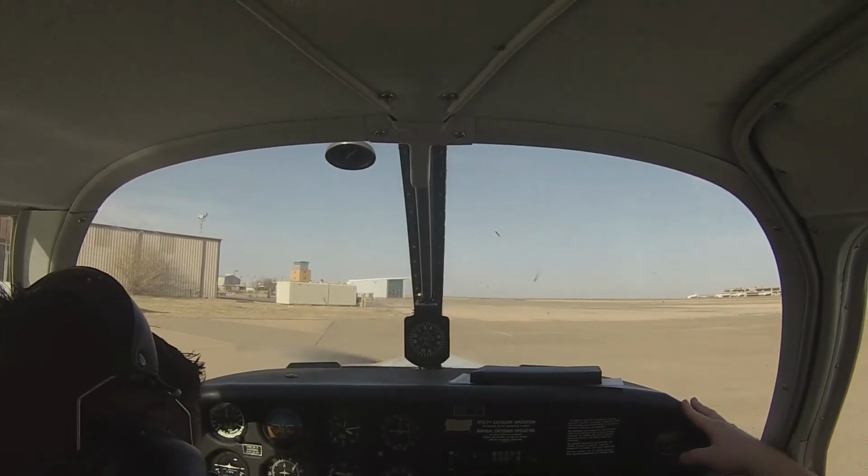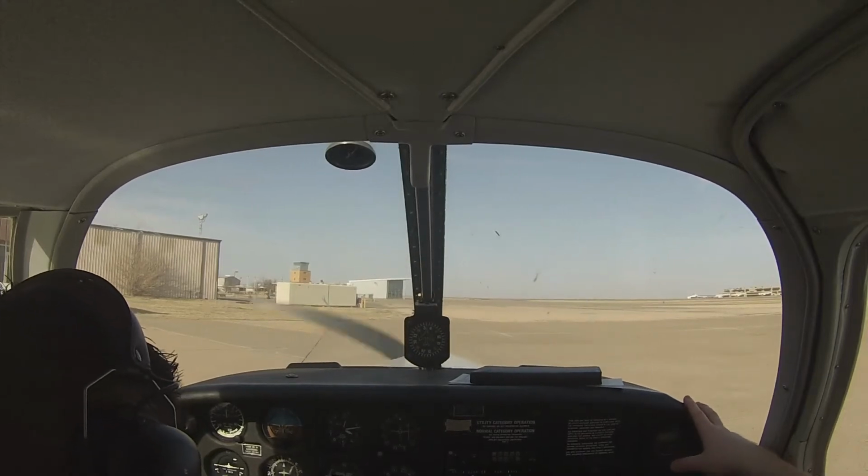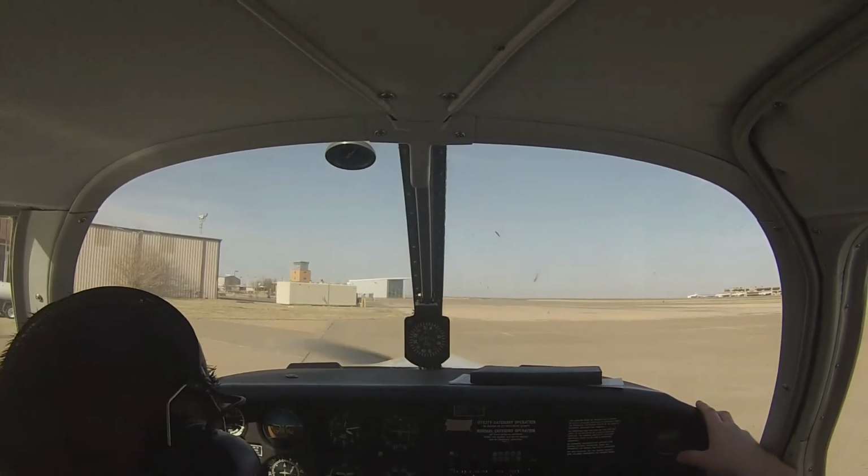Okay, good. International Airport information Alpha, 2153 Zulu, automated weather. Wind is 030 at 18, visibility 8. Few clouds 18,000.